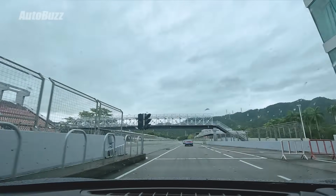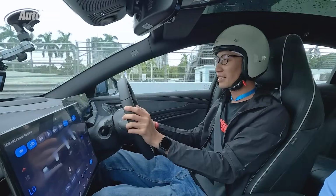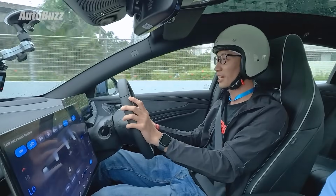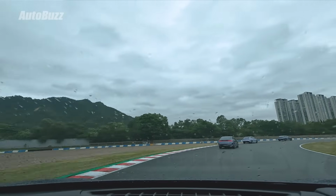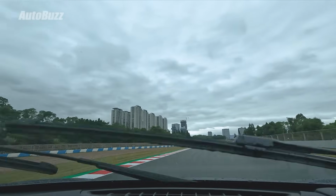Alright, so I guess I was wrong earlier. We are going for the full track experience. That being said, after a couple hours, the track surface is still really damp, so we're definitely not going to be able to go full throttle 100%. I think we're only going to do 1 or 2 laps, so I'll try my best to give you an impression of how this car feels as if it were on the road.